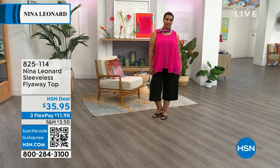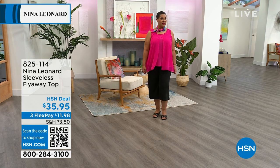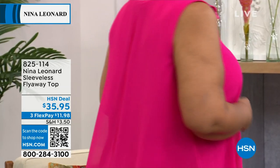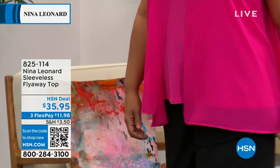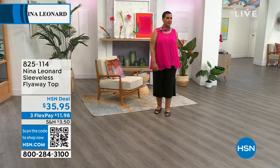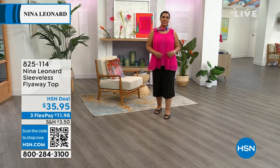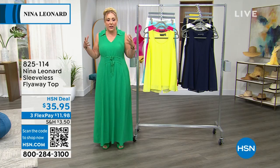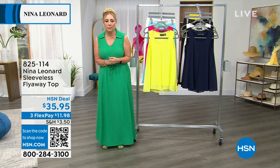I wanted to point to the runway where LaTanya's wearing it. Notice how in the back, I'd love for you to do a little spin. See how it's a little bit longer in the back? It kind of opens up and has this movement to it. You're getting so much coverage, but it's also incredibly flattering, and it doesn't look like you're wearing something where you're so completely covered up.